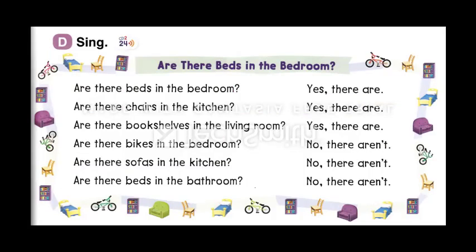Page 51. D. Sing. Are there beds in the bedroom? Are there beds in the bedroom? Yes, there are. Are there chairs in the kitchen? Yes, there are. Are there bookshelves in the living room? Yes, there are.